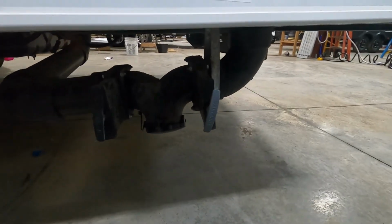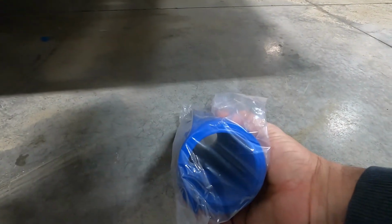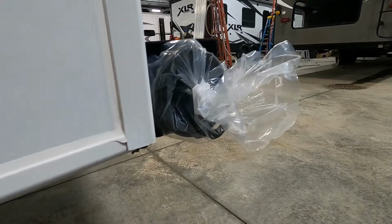Then you can pull your gray handle. That's going to be your cleaner waters, your sinks and your showers. That's going to clean your sewage hose out for you. Come right here to your bumper, pull that off, and conveniently store your sewage hose inside.